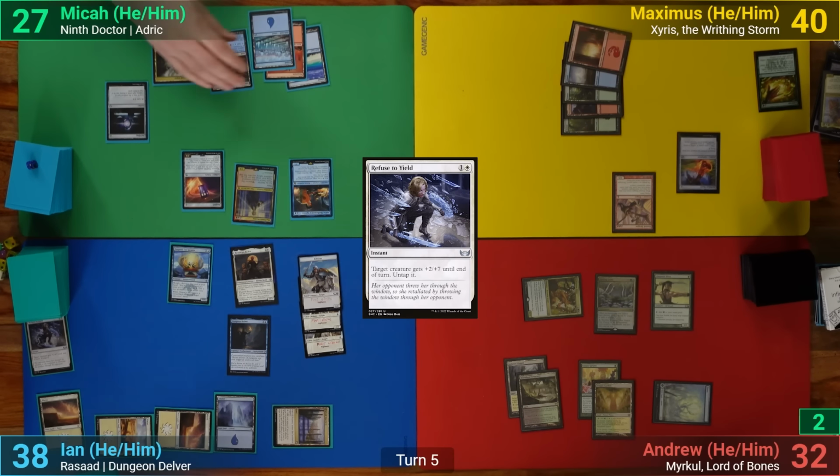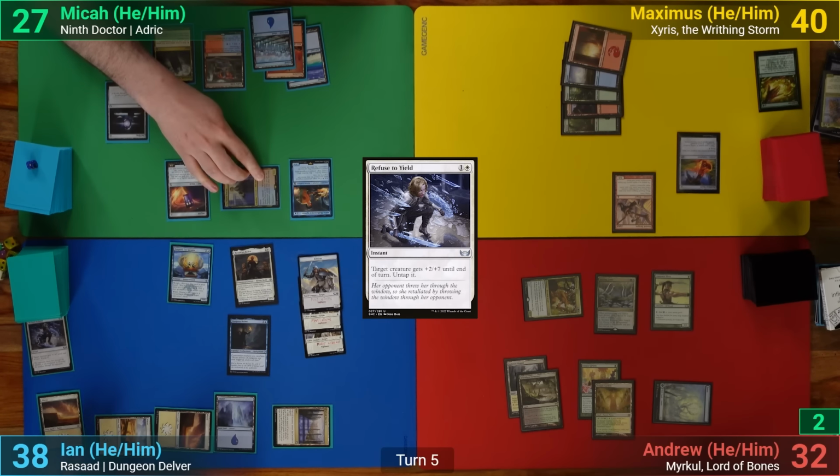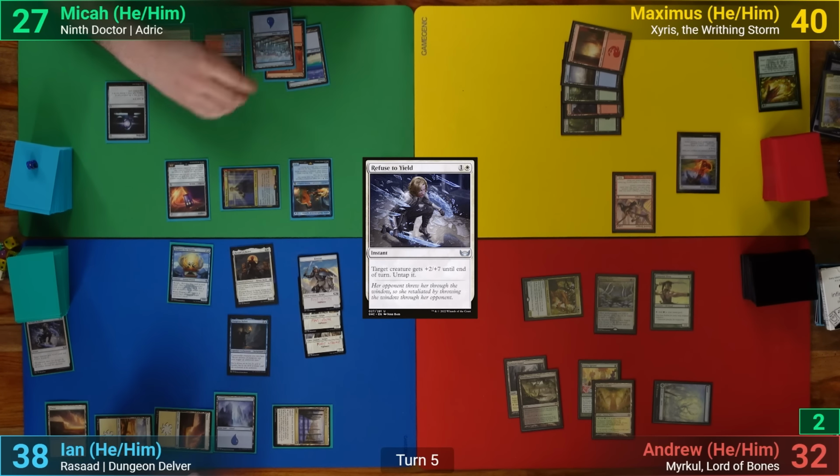Mika draws and plays an Island. He once more crews up the TARDIS with the Doctor, and he swings it at Ian.